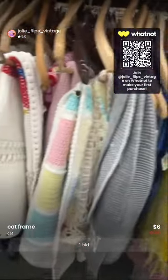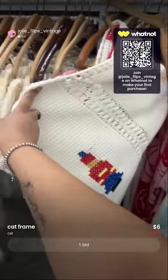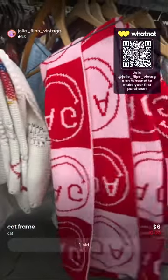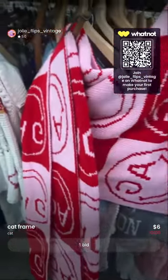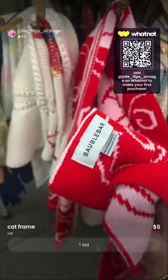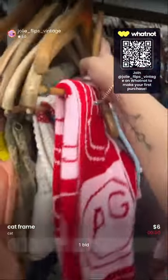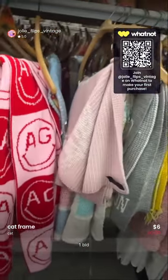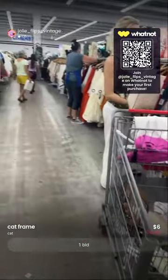Well, let me make sure I keep my cart with me. Wait a minute. This has like a lighthouse and stuff on it. Oh, wait, this is cute. I don't know what AG is though. Oh no, what's AG? Let me see. Bobble Bar. So that's Target. Target sells Bobble Bar. These are baby blankets. They have blankets. We can go look. Yeah, that's where I'm going right now.